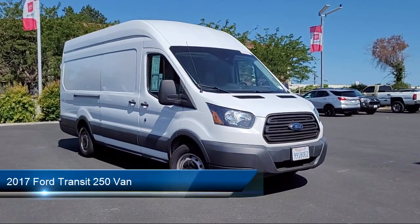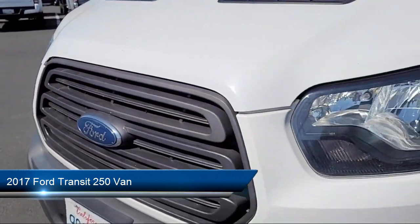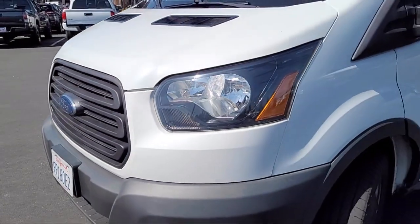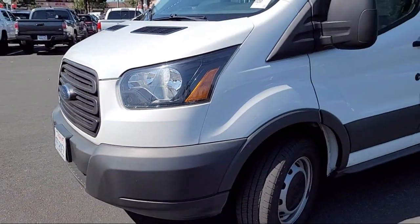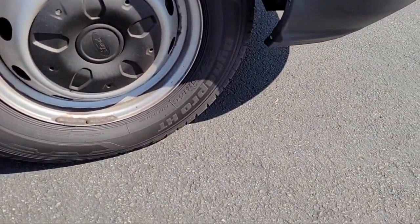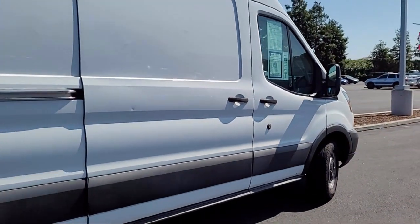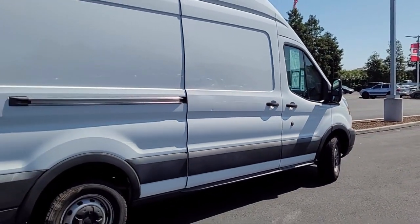Here's a look at another one of our great vehicles for sale, and it comes equipped with theft deterrent system, hill start assist control, air conditioning, traction control, cruise control, power windows, side airbags, anti-lock braking, power door locks, dual front airbags, and has less than 85,000 miles on the odometer.